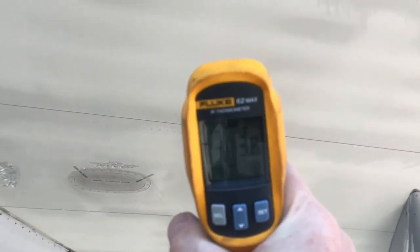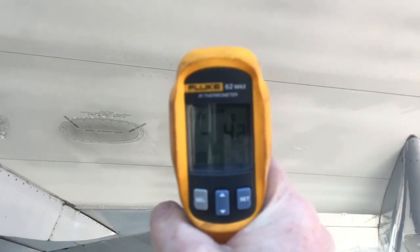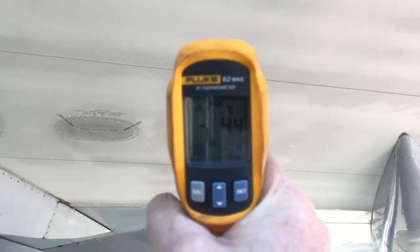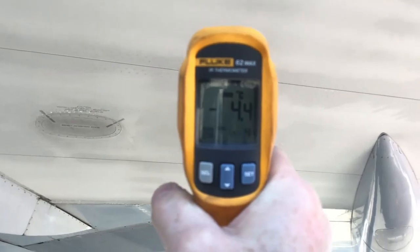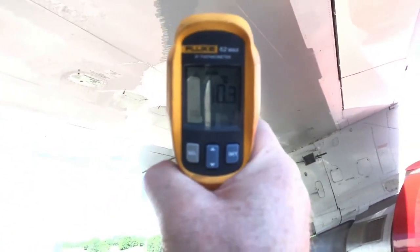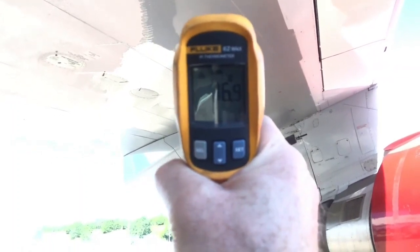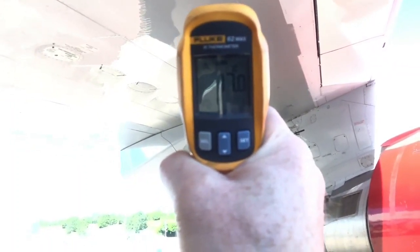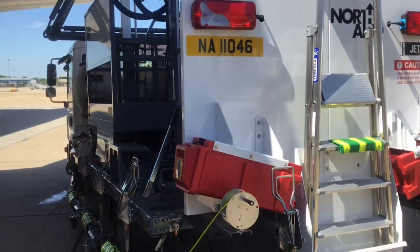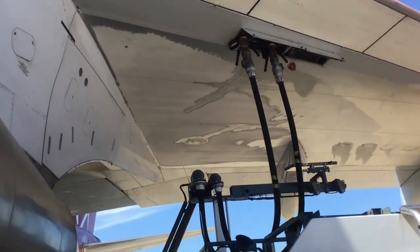Again, we take another reading a little later on, and we're now up to a balmy -4.4. And the drier part of the underside of the wing there is now quite happily at 17 degrees. Now the fuel truck is attached and pumping fuel.